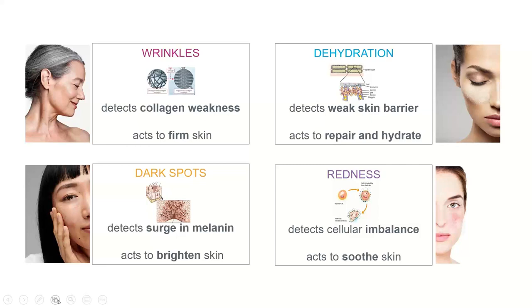For dark spots, the active is detecting a surge in melanin, which you know is what's responsible for those dark spots and the hyperpigmentation. And then it takes action to brighten the skin. And then for dehydration, it detects a weak skin barrier and takes action to repair that and also hydrate. And then finally, for redness, it detects cellular imbalance or inflammation, and it takes action to soothe the skin.